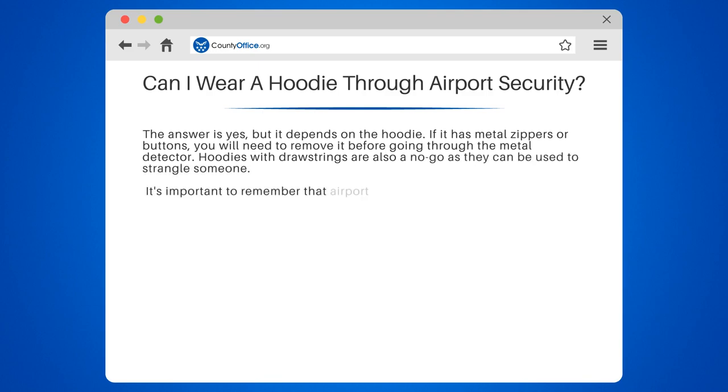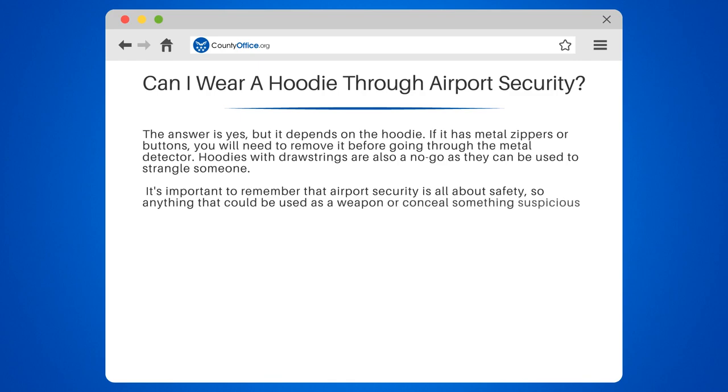It's important to remember that airport security is all about safety, so anything that could be used as a weapon or conceal something suspicious will be flagged. If you're unsure, it's best to remove the hoodie before going through security to avoid any delays.